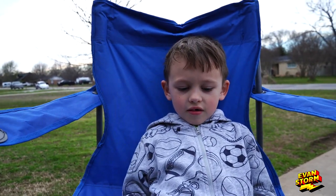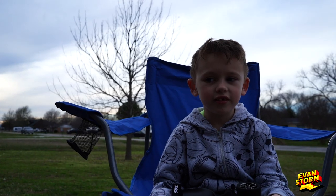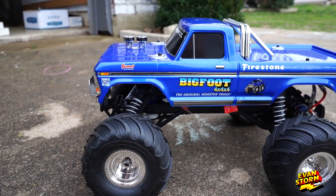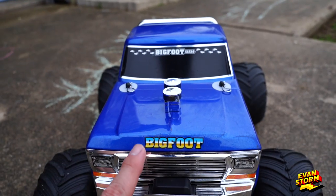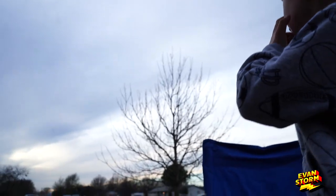Yeah. Evan wants to show you his RC Traxxas BigFoot Monster Truck. All right, you want to show him the Monster Truck? This is the Traxxas BigFoot 4x4x4. As you can see, it has some nice chrome wheels. It's got a neat little BigFoot sticker on the front there. I have an idea. Let's jump it a few times. What do you say? Like 10 times?